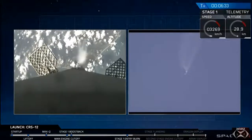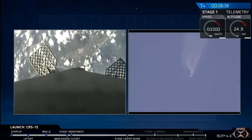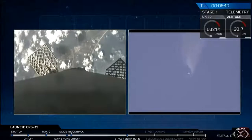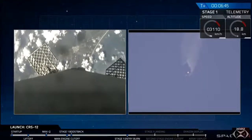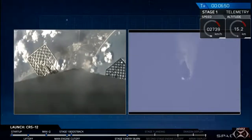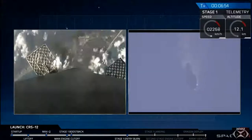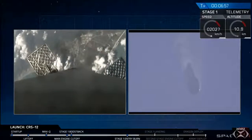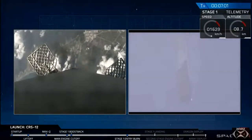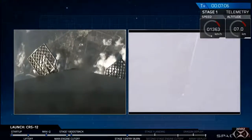For those of us just joining, on the left-hand side, we have a camera on the first stage as it descends, and on the right-hand side, we have a camera on the ground tracking that first stage as it makes its way back. You can see the rocket start to vibrate around as it hits the thicker parts of the atmosphere. In about 10 seconds, that center Merlin engine is going to ignite once more and set the rocket down as gently as possible at the pad at LZ1.